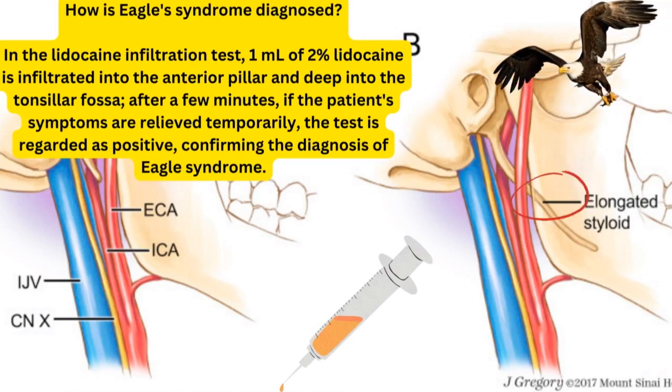What do I mean by this? You give anesthesia to the patient, and if the patient tells you that I'm not feeling pain anymore, which means that this test is regarded as positive, confirming the diagnosis of Eagle syndrome.